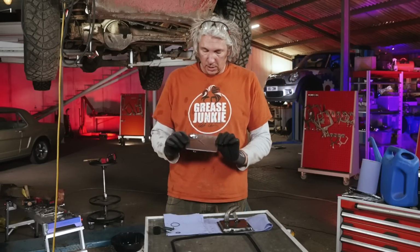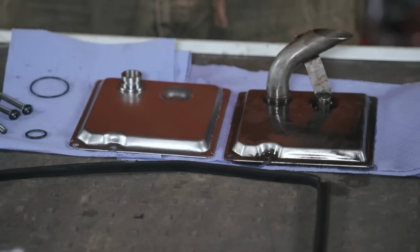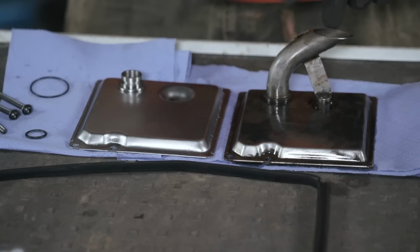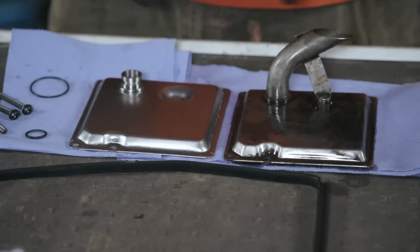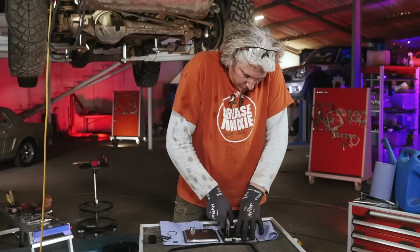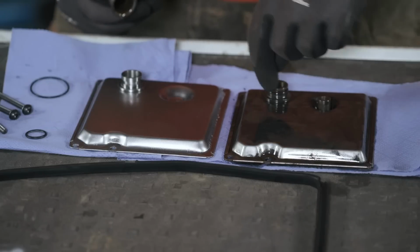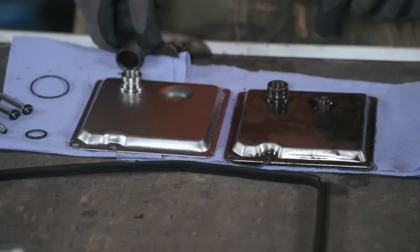Right, so this is our new oil filter. It's quite a simple affair, really. Now the first thing I need to do is just take off that pickup pipe from the old one, pop it over to the new one. It's very simple. Again, it just twists off. There we go. And it's all fine. And then you can see there's a little O-ring just inside there. So we've got one of those there.